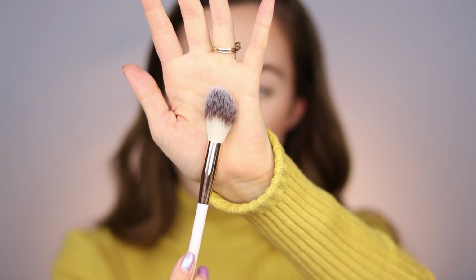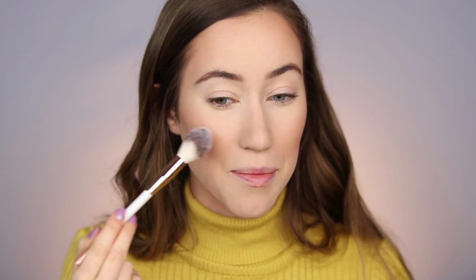And I picked up the Flower Beauty Blush Brush. I was really interested in this brush because of the shape. Let me show you. Look at that. I feel like it's so beautiful. It says it's a blush brush, which yes, I feel like that would be perfect for blush.